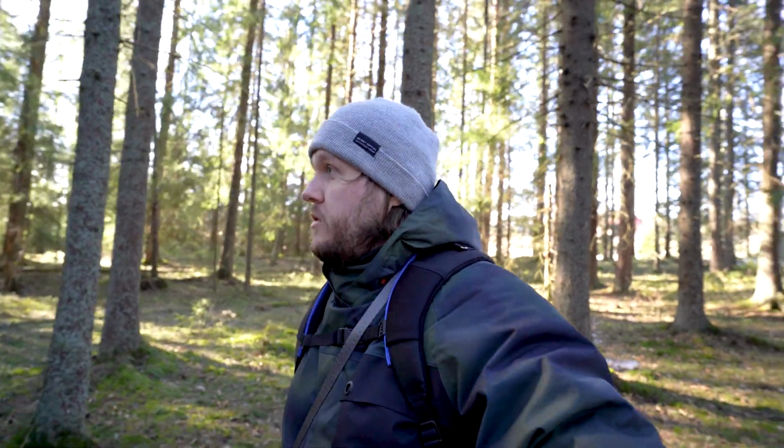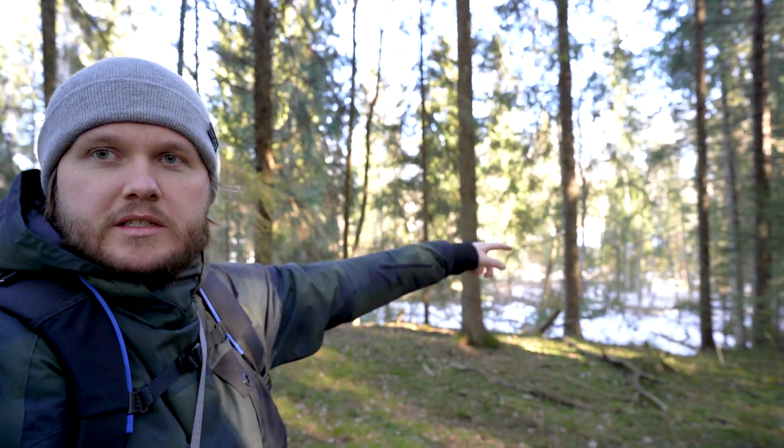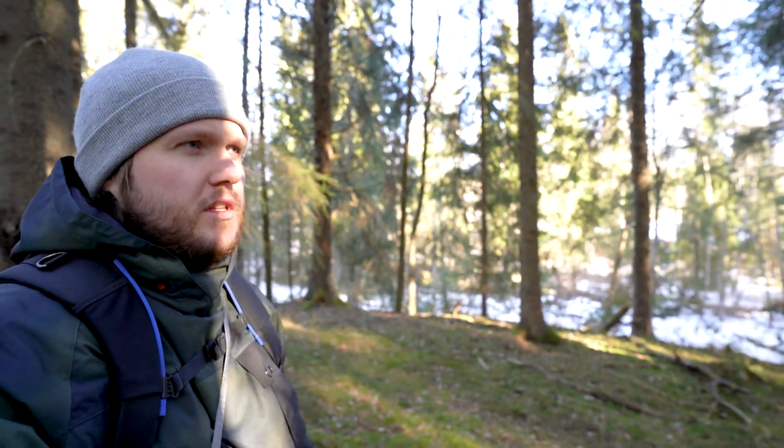My mission today is to see if I can get another picture of the roe deer, maybe some birds as well, since it's more spring now than winter. The snow is melting. There is some snow down here in this area, so a little bit more shadow, so it's not that much sun.